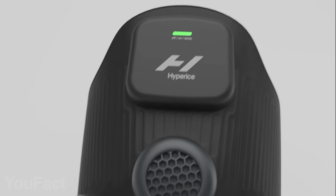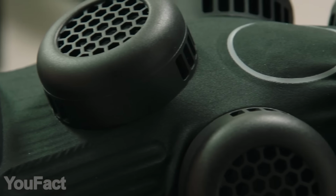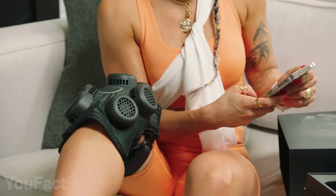The white ring helps you align the gadget to your kneecap. This thing lasts about an hour and a half on a single charge, which should be more than enough to recover.